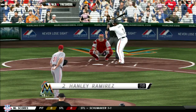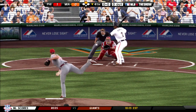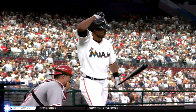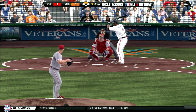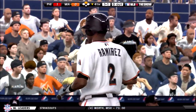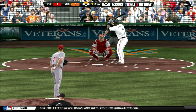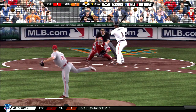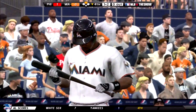Hanley Ramirez will stride in again. He struck out swinging his first time. And he gets a piece here as this ball is fouled away. One and one. Oh, and he took something off of it there. It's 1-2. Yeah, he must have been looking for that same breaking ball because that pitch, it's right there.